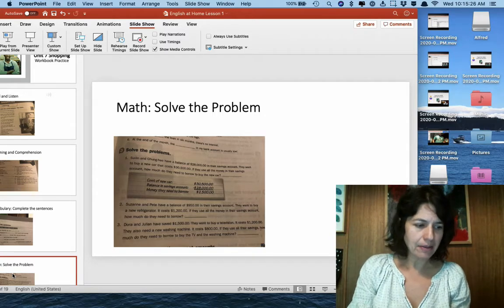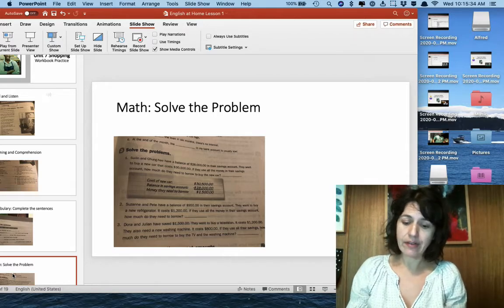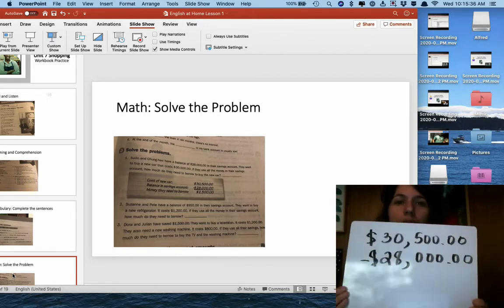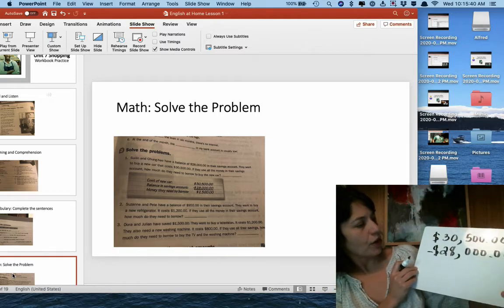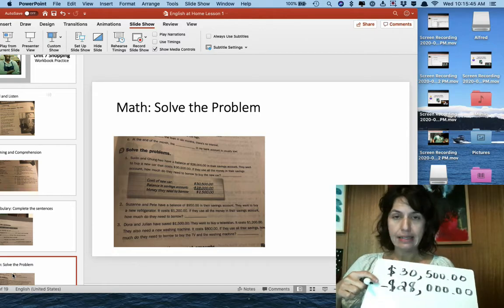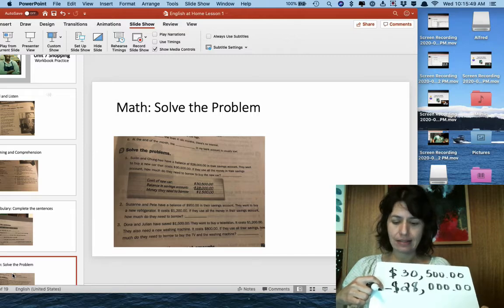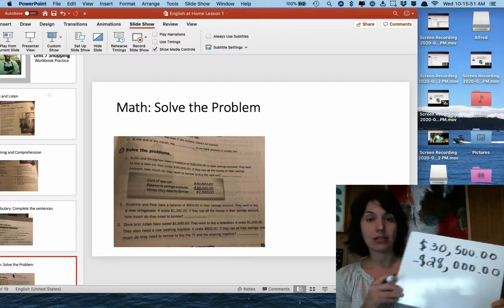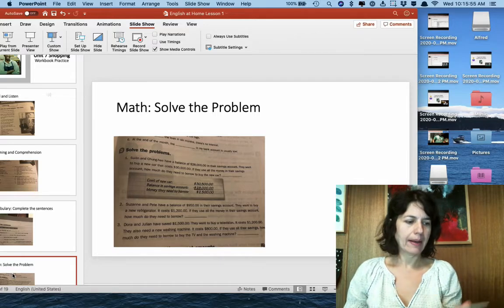So the second number is how much they actually have, right? They have $28,000 in their savings account. Okay. So we have $30,500 minus, and this is the subtraction symbol, minus $28,000. Okay.